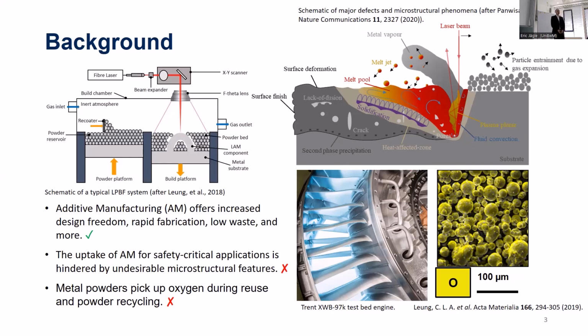In storage, the powder can pick up oxygen, and as I've just found out, that can happen during the process as well, from the previous speaker. And this has a detrimental effect on the defects that can form in this process. The application of interest that I'm looking at here is turbine blades for commercial jet engines. These components are made using nickel superalloys with the amazing properties that everyone is aware of. But they have a susceptibility to hot cracking, which is only made worse by the addition of oxidized powder.